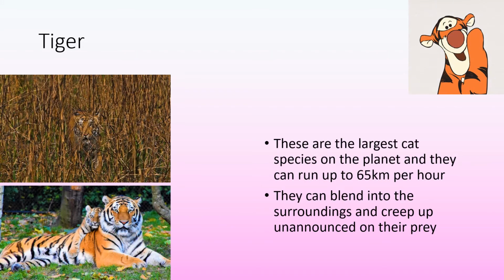What animal can be found lurking in this picture? It is, of course, the tiger. Tigers can be found in forests and jungle areas where there's lots of trees and long grass. As the sunlight filters through the trees and grass, shadows are created. The shadows created capture the pattern of the tiger's fur, enabling the tiger to blend into its environment and creep up unexpectedly on its prey, running up to 65 kilometers an hour if needed.